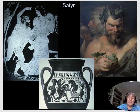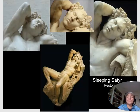One reason the satyr is important in the Hellenistic, and also to some extent in the late classical, is that it does signal a change in the emphasis, the importance of Dionysius and his followers, because we enter a period of stress, uncertainty, and one of the things that human nature would suggest is turning to gods that might provide us with a sense of comfort, and Dionysius certainly would do that. This is the sleeping satyr, figure 585 in our textbook that you can all find.